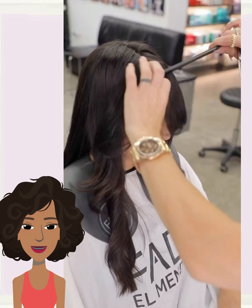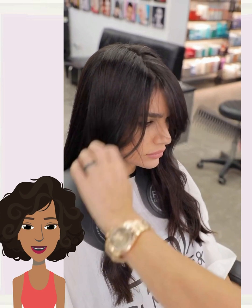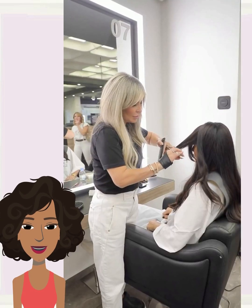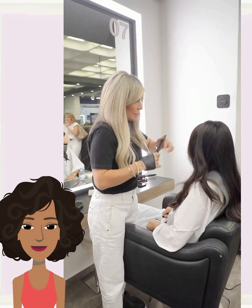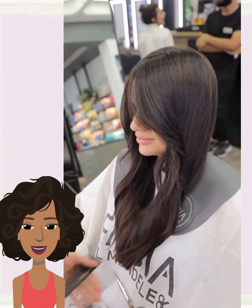Now, as you guys already know, layers are a huge trend for this fall season. I think we're going to continue to see a lot of layered hairstyles as we head into 2024. It is just a great way to add some shape to your strands.